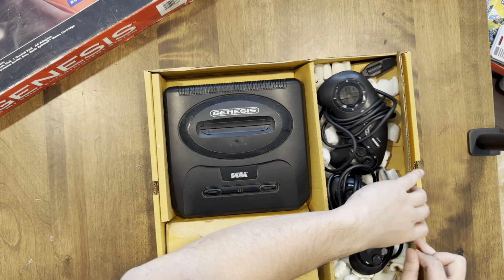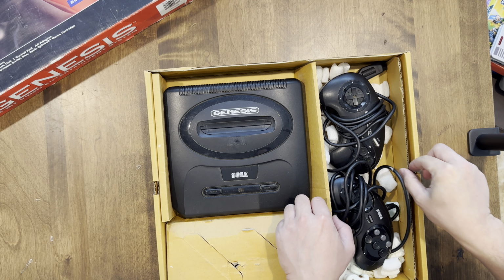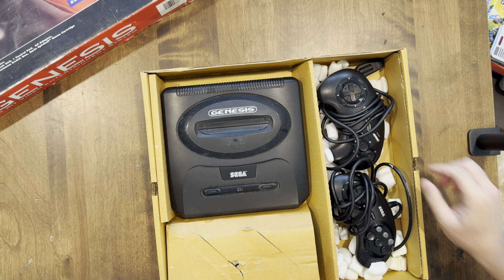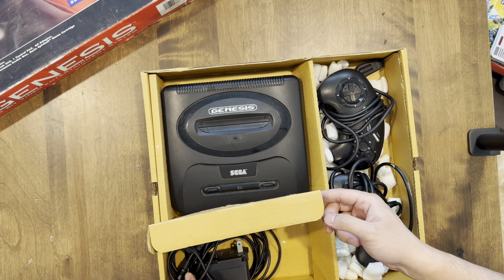Although, I do plan on getting an OG TV to put in my office to just connect these and reminisce. All right, what is in here? Power cord and the connector for the old TV. So no Sonic game. It's all good though. Cool. All right, so let's put this away. We'll check out the NES system next.